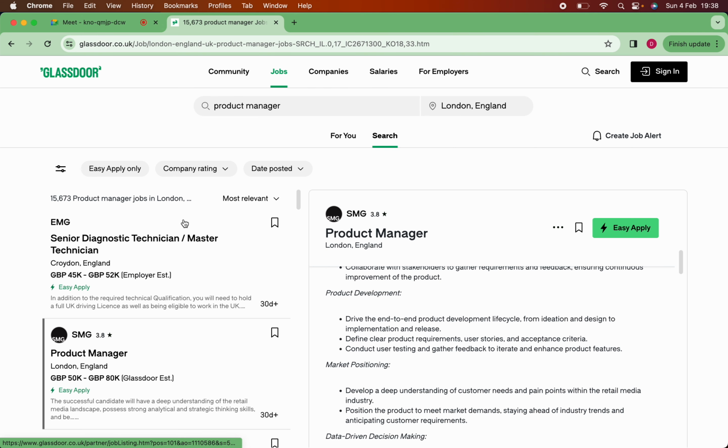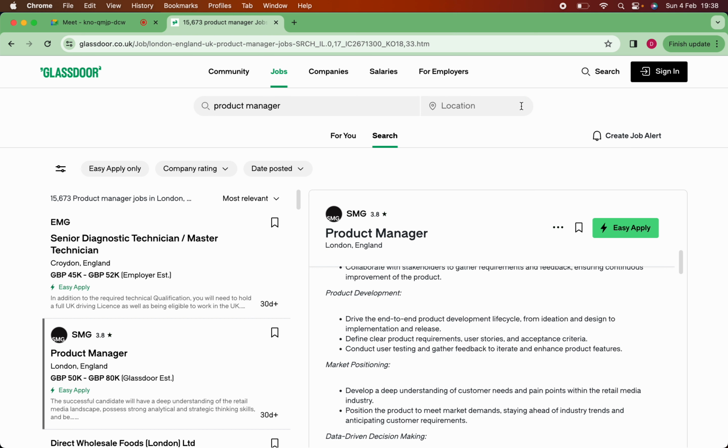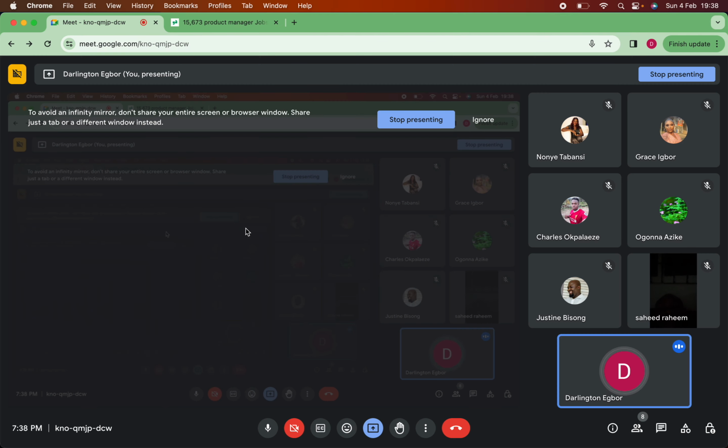And in tech as well. Here I just searched product management role in London. It's almost 16,000, and this is just one city. I can search Birmingham, I can search in the US, I can search anywhere. So there are loads. In terms of availability, the market is ripe.